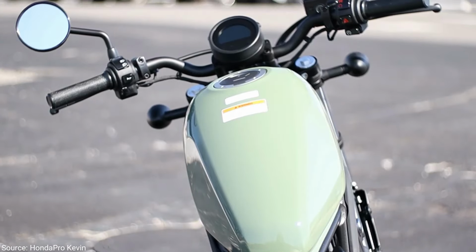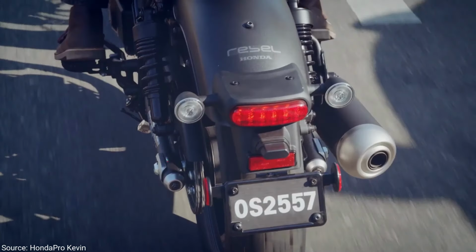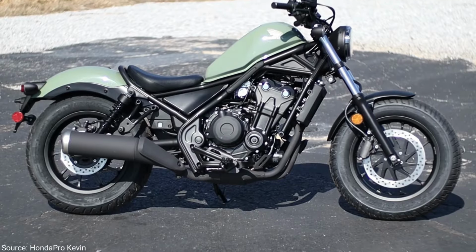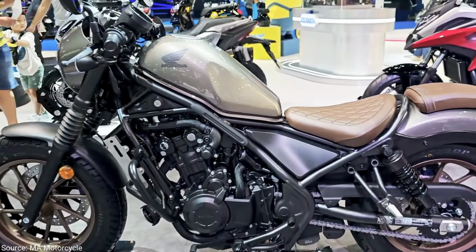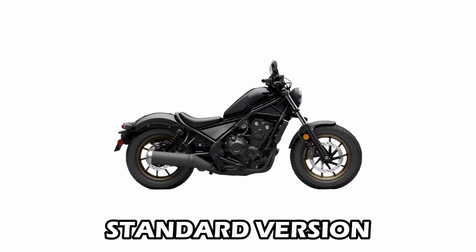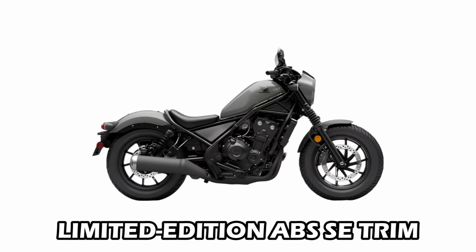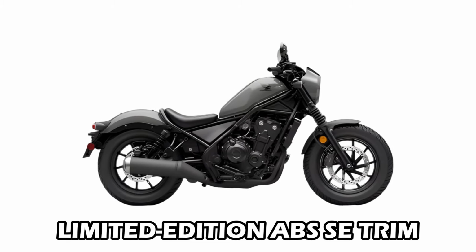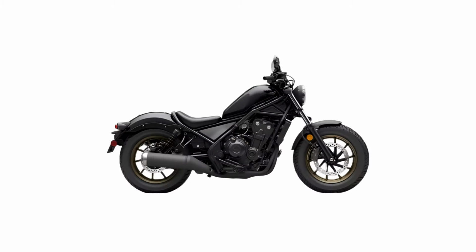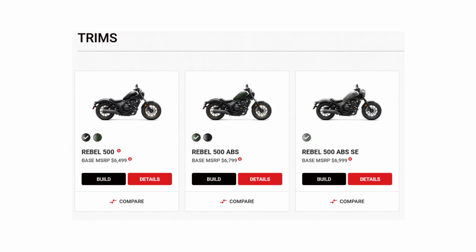Is there anything better than choosing your next bike from a number of options? Choosing is always the fun part, and Honda knows this pretty well. The latest from Honda about the entry-level cruiser is that they're giving us a twin of options. You've got your standard version, an upgrade with ABS, and a limited edition ABS SE trim for the cherry on top. What do you think about that lineup? Standard, ABS, or going all out with the SE trim? Honda's laying out the options for us.